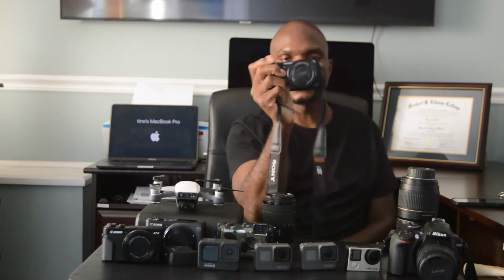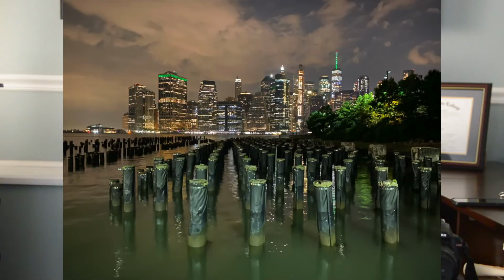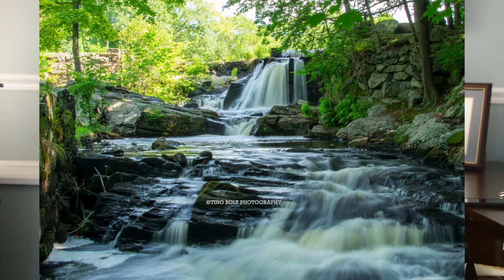I'm going to throw up some pictures on the screen of this one. And again, whenever I use this one, I shoot in RAW. It has a 16 to 50 lens on it right now, and another lens that I love to shoot with it is the 18 to 135 lens. So that's the A6000.